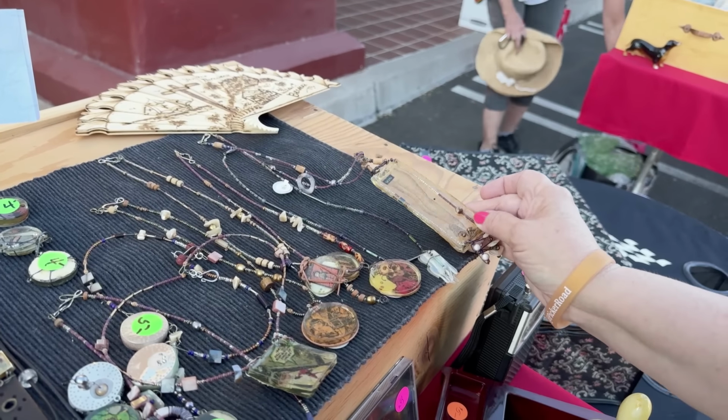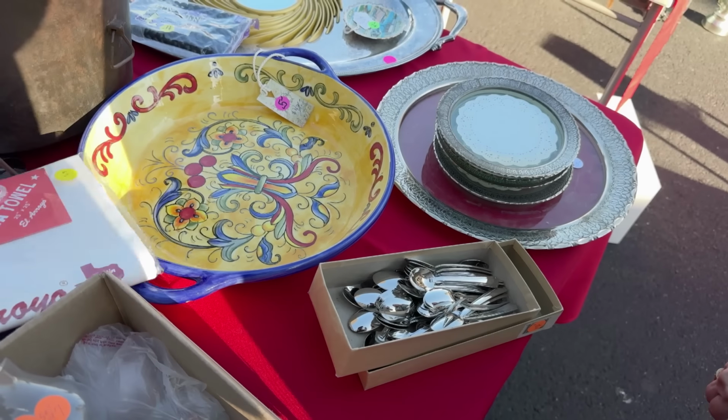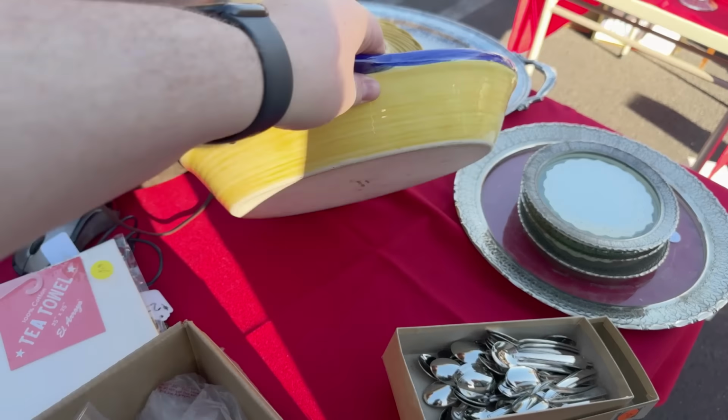Little spoons. What does that say? Tea towel. And that is yellow Tuscany made in China. Look at this lamp. That's nice for a den. Let's see what else we have here. Hey, Seattle. All right. We've been there. We have some prints down there.